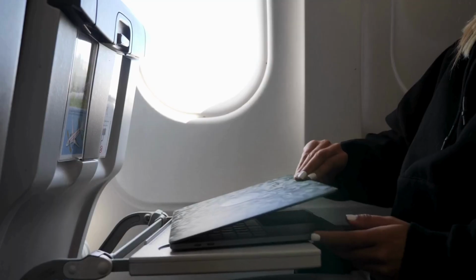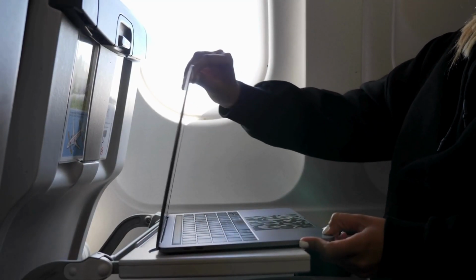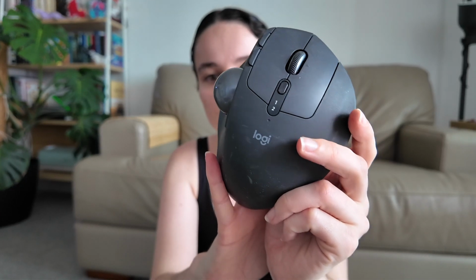Another good alternative if you don't like the idea of a little pinch mouse, particularly if you travel for work and you need to work on a plane and don't have a lot of space to move a mouse around, I recommend a trackball mouse. This is the one I use at home. Basically, instead of moving the mouse, you're rolling the trackball. You honestly could just travel with a laptop if you wanted to be super minimal.